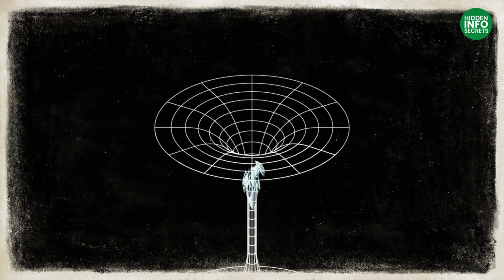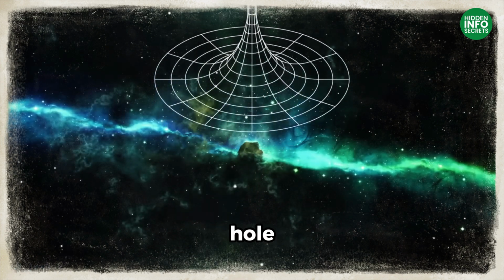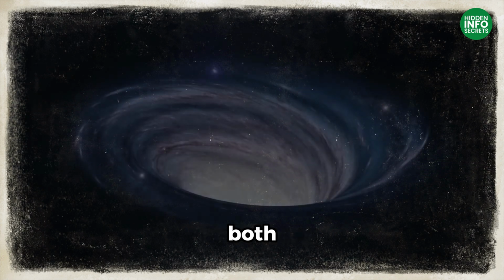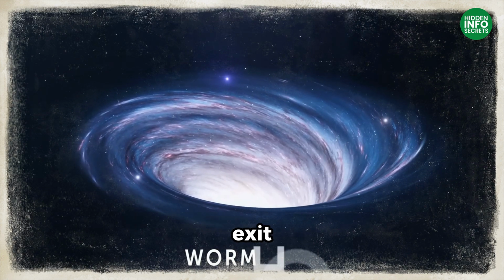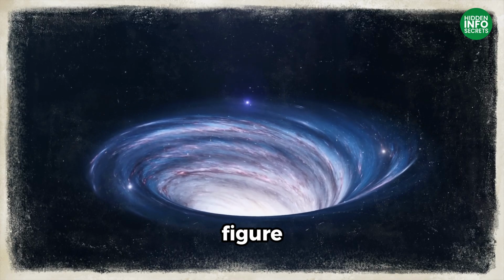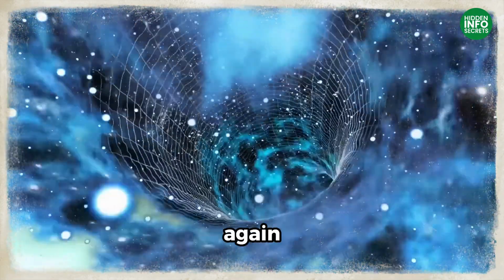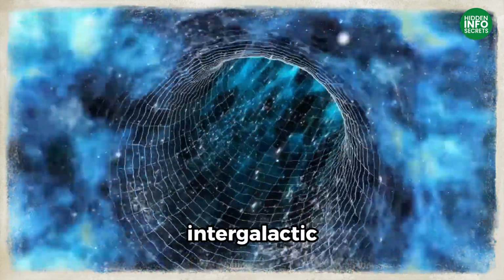Okay. Now, another type of rip is called a wormhole. Unlike a black hole, wormholes have both an entrance and an exit. They're like a cosmic tunnel shortcut. If we could figure out how to find them, open them, and keep them from closing again, we could get the key to intergalactic travel.